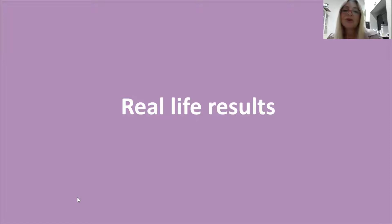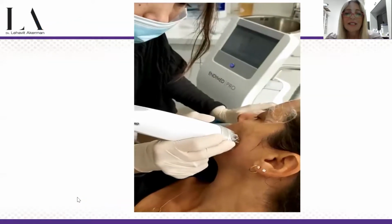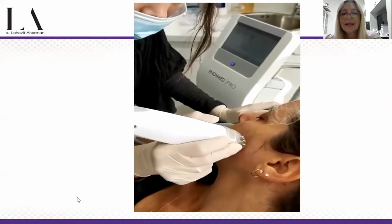You want to see some results? Because I want to show you my results. So this is a small study that we conducted recently using intensive and tranexamic acid for patients with melasma and hyperpigmentation issues. You can see here the protocol. So this is how we perform the treatment.